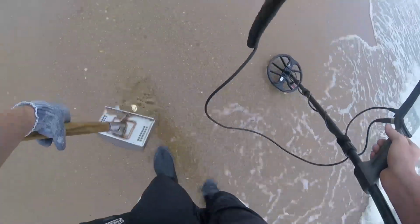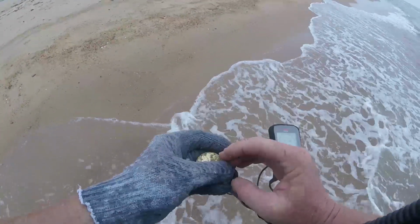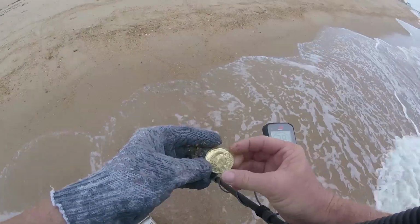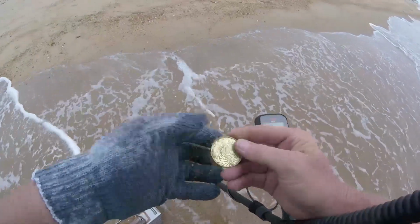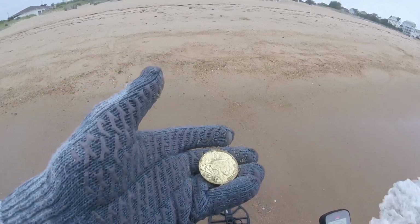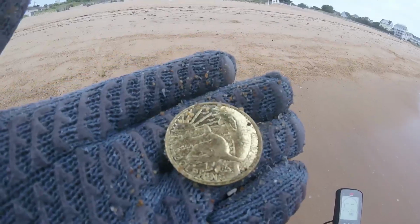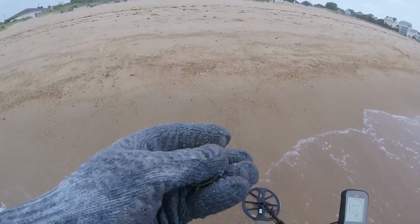Oh, look at that. What is that? It's heavy, whatever it is. That looks like gold. That is so cool. It's not gold, but man, nitro right there. I thought I had a gold coin, but it's got whales or dolphins on it. Yeah, that's pretty cool. Thought I had a gold coin.